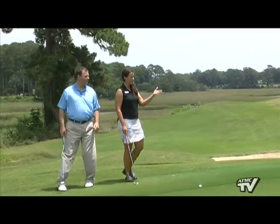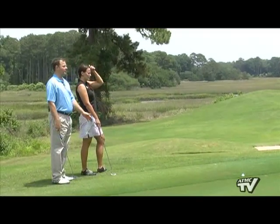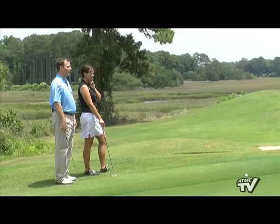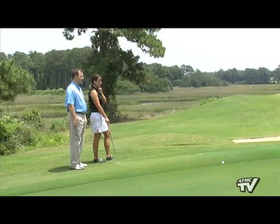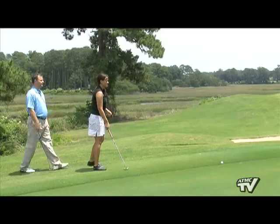Okay. So again, tell me a little bit about this read and what I'm going to be looking at. It looks like the first part of your putt's going to try to break to the right, and then maybe back to the left down by the hole. So really kind of a straight putt. The two are going to cancel out each other, so pretty straight putt. A little bit downhill at the end, so let's see how you do.